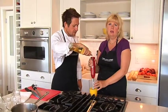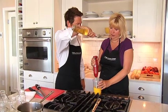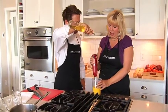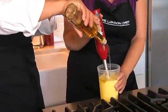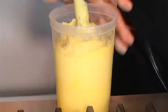It's really fun. What we're forming is an emulsification. Nice. Look how beautiful it is. Is it getting thick? It's getting beautifully thick. Just finish off with a little bit of olive oil, not for the body, almost for seasoning. And there, madame, is mayonnaise.